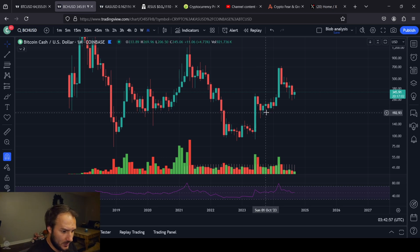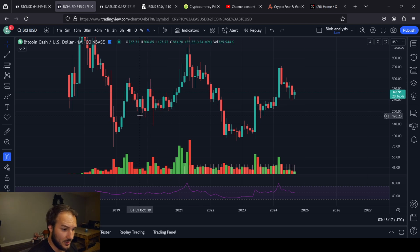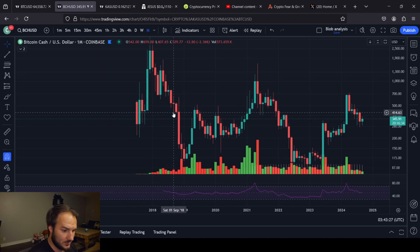Last October, we closed the month 4% to the green, moved up. The October before that, it was red. So we have 1 red, 1 green. The October before that, green. 2 greens, 1 red. The October before that, green. 3 greens, 1 red. 4 greens to 1 red, baby. And then we had 4 greens to 2 reds, right?